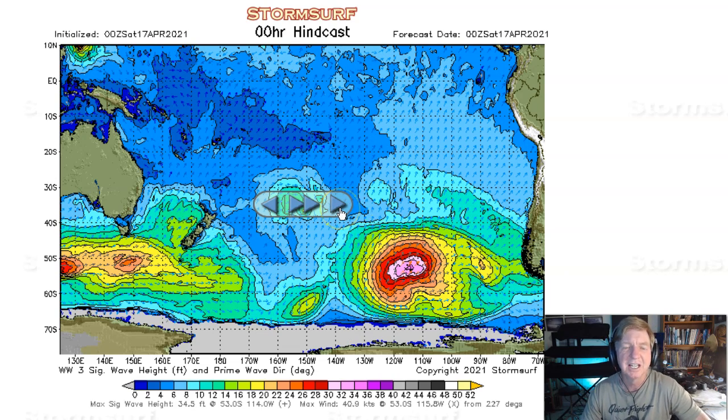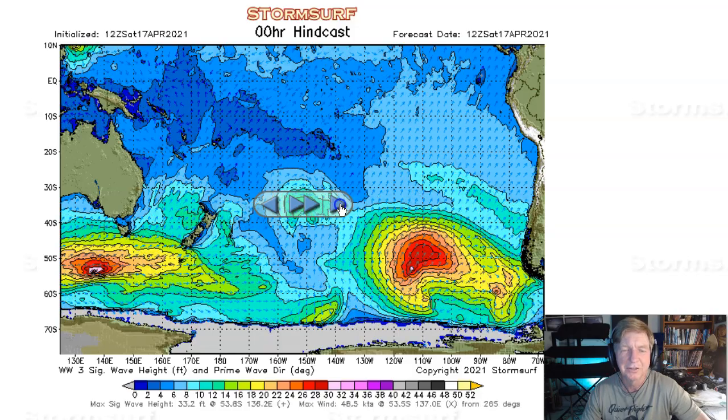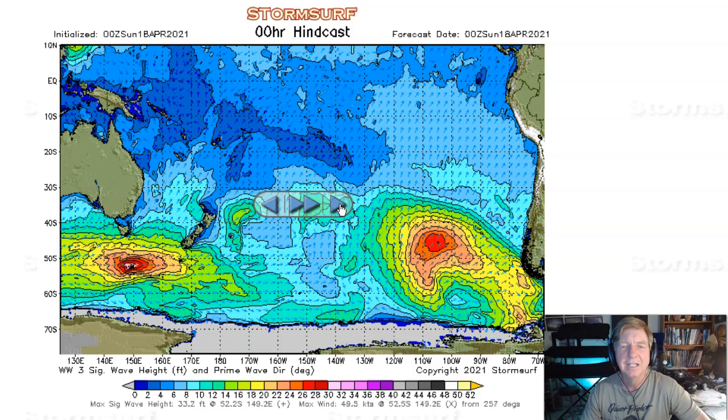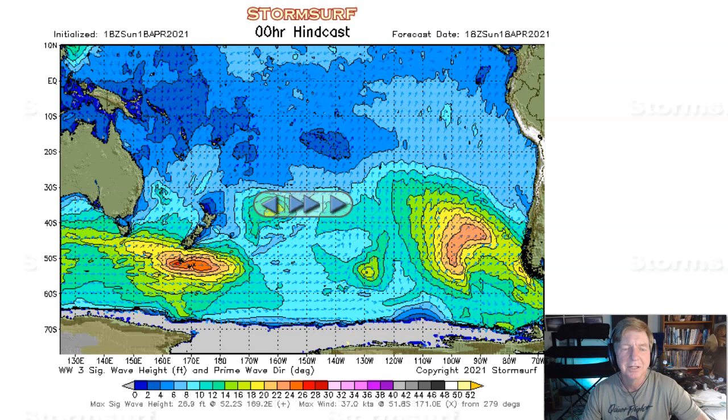Minimal significant class swell is expected to arrive in Southern California, probably in the Saturday-ish time frame. You can look at the forecast, all the details we've worked out there for you. All right, and then into Saturday, things started settling down in Sunday. Oops, there we go. All right.